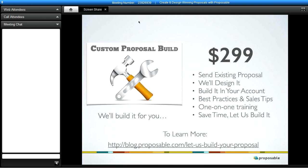So the next thing I'm going to talk about is our custom build. As I mentioned, Kelly, one of our team members, is on the line. She works with several of these companies to build proposals, and what that means is that we'll build it for you. We will design it for you, and we'll actually put it in your account. So the way it works is it's a one-time fee, and you need to send us an existing version of your proposal. Even if you have a Proposable account, you can still apply for this service.